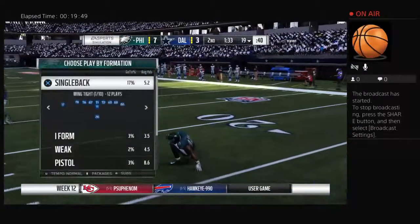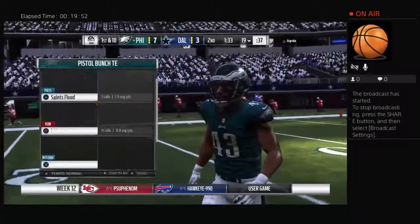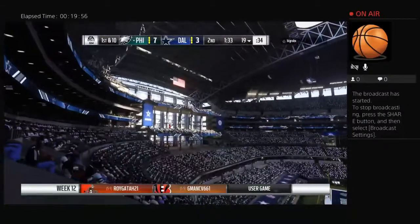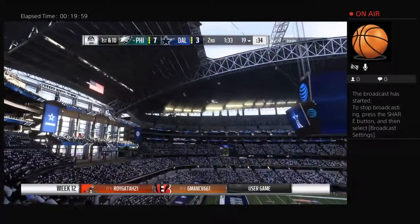A 47-yard punt, a return of 4. And the Eagles will have it, taking over 1st and 10. And out now come the Eagles. And they're hoping to redo their efforts in the last drive when they got into the end zone.